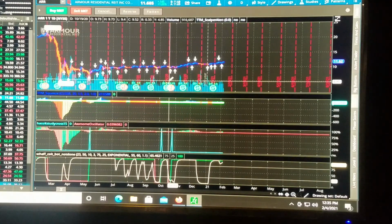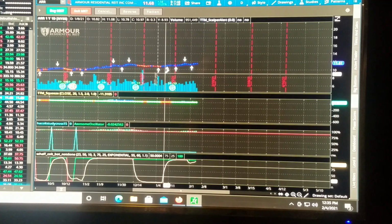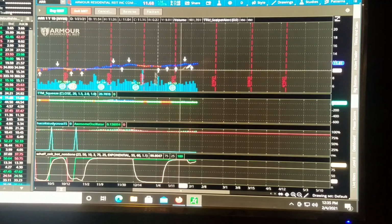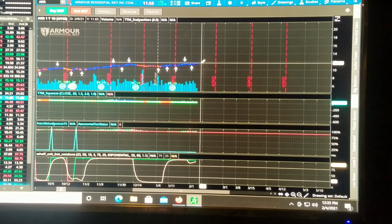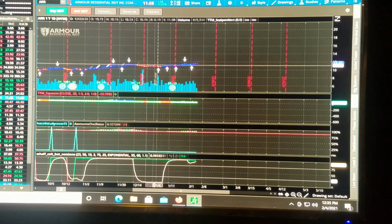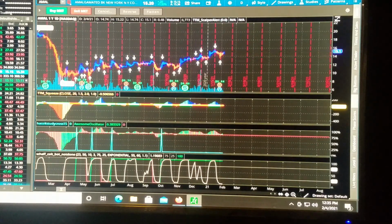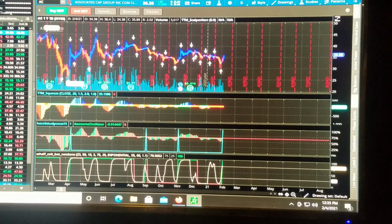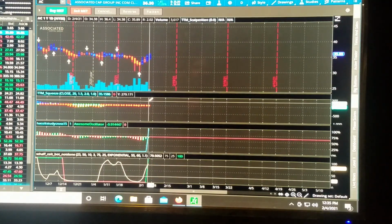Okay, what do we have here? Armor, resident right. Okay, last an up signal. Not quite what I'm looking for. What about these ones that are pulling back here? Although this is giving a nice signal here on the day. Yeah, that's a good signal.